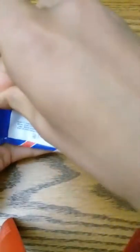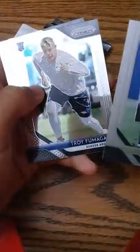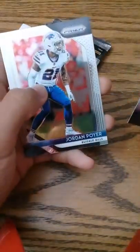So last pack, let's hope for last pack mojo. Hopefully saved this one for last. Just felt different than the others. I don't know. It's a little bit thicker to me. Jordan Reed, Alvin Kamara, Troy Fumagalli, and Jordan Prior. Sorry if there's glare. It's hard for my camera, I guess.